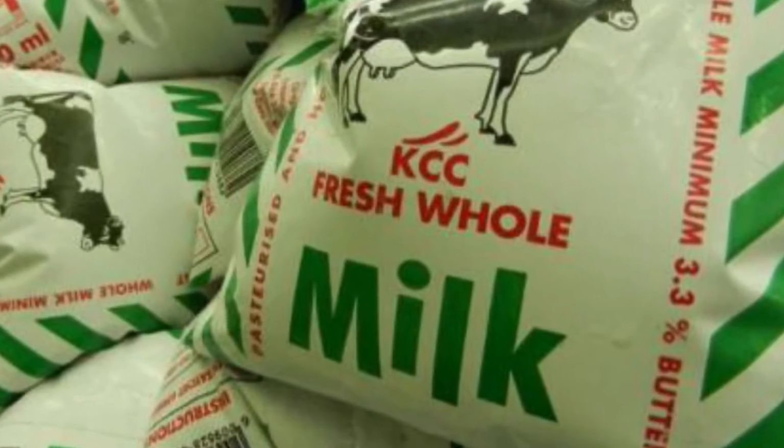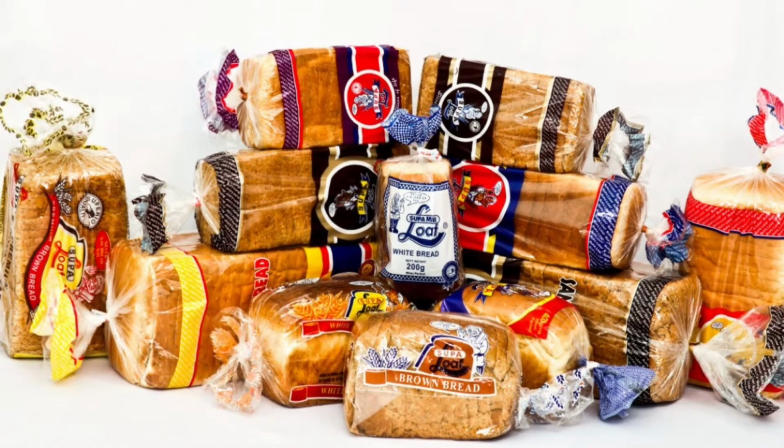Now, someone would ask, how did you arrive at that? So let me break it down. The cost of a packet of milk in Kenya right now is 60 shillings, and the cost of bread is 60 shillings. So that is 120 shillings. A packet of milk typically makes 3 to 4 cups of tea, depending on the person making the tea, of course. Other people like their tea thick, other people don't like their tea as thick. For the sake of this family, one packet of milk is sufficient. So that is 120 shillings for breakfast.